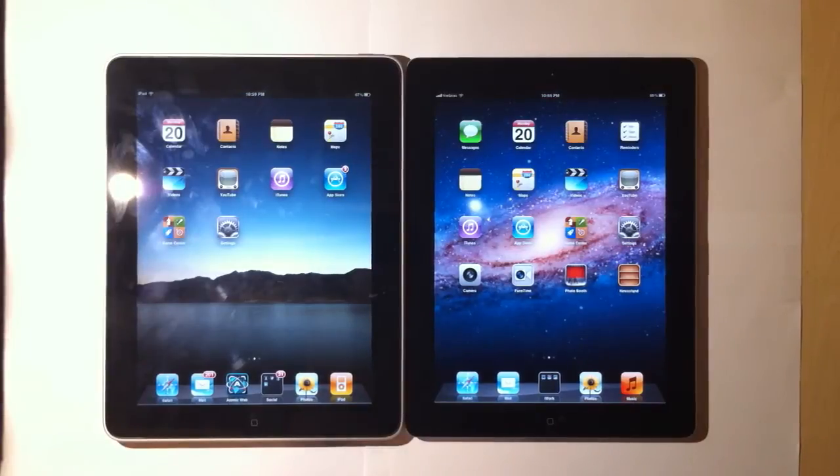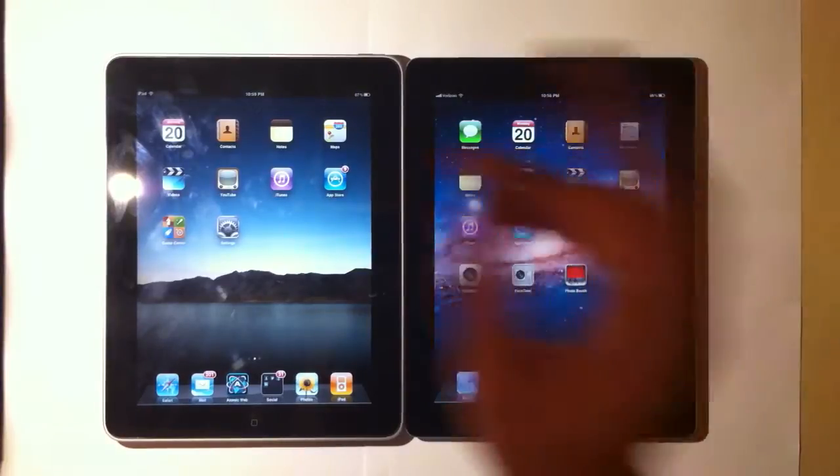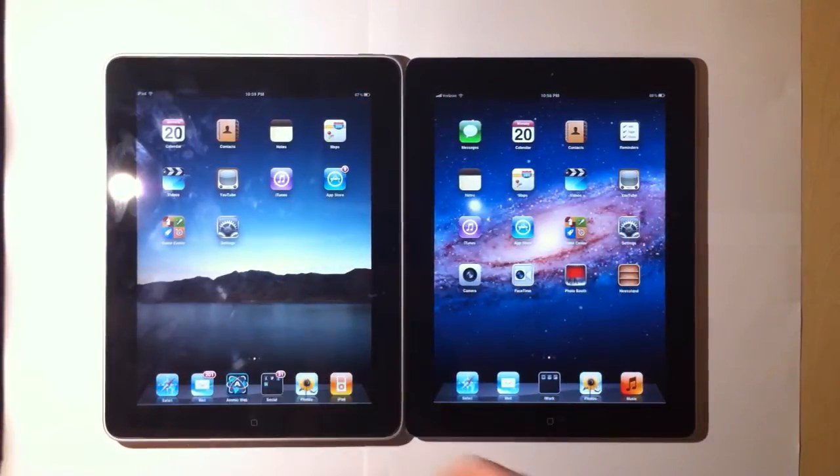What's up, guys? This video is going to be an iPad stylized version of iOS 5 on the right and iOS 4.3.3 on the left. Alright, so here we go.